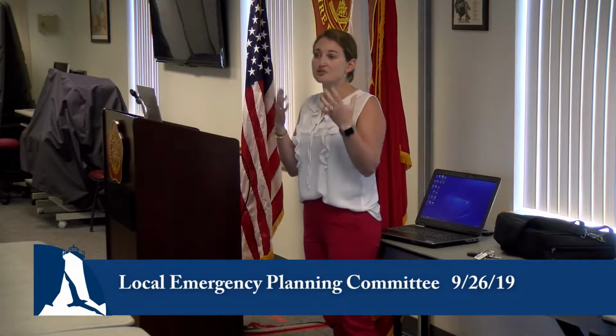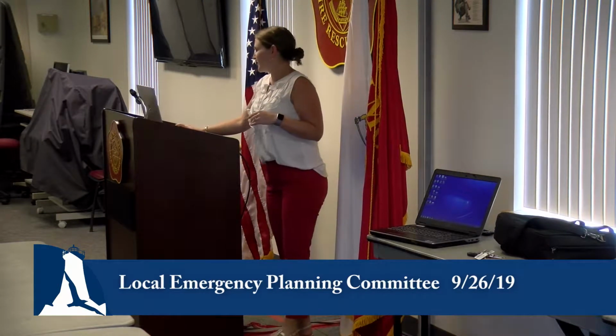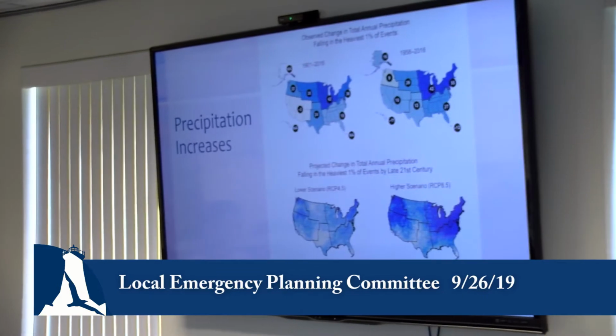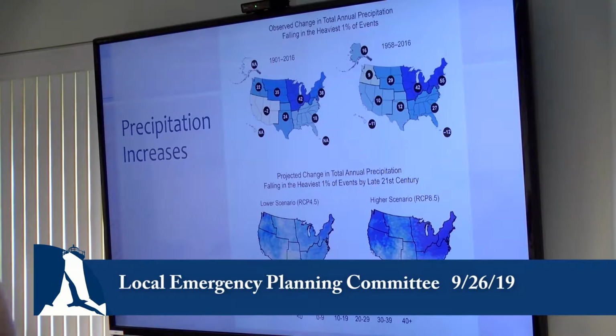So that's an interesting way to look at it on the ground right here in Boston. Some other things that we want to be aware of with flooding. We're also going to have precipitation increases. These are a little bit hard to see, but basically this is saying that the Northeast is supposed to have a significant increase in precipitation.